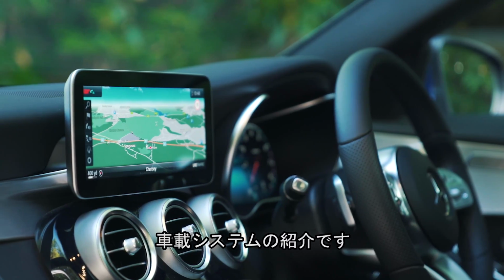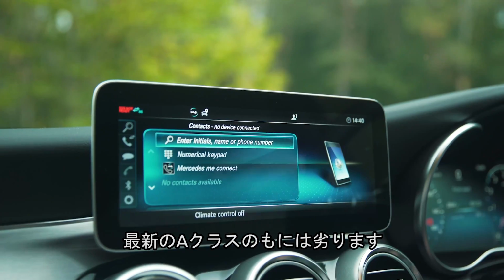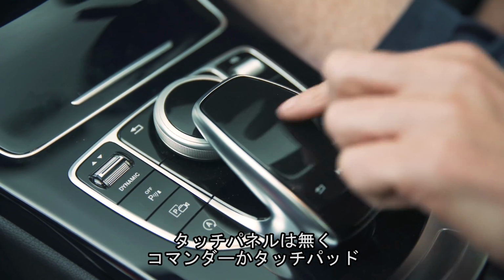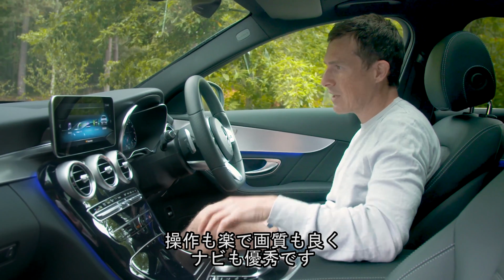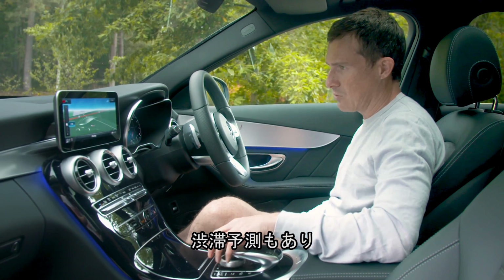Let's continue this review by assessing the infotainment system. So it's better than the one that was previously in the C-Class. However, it's not the very latest one that you get in the A-Class, so there's no touchscreen. Instead, you control it either using the swivel wheel or the touchpad on the left side of the steering wheel. And it is pretty easy to navigate. The graphics are sharp and generally quite easy to use. Sat-nav's pretty good as well, and it'll divert you around traffic and do all that kind of stuff.